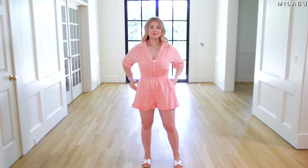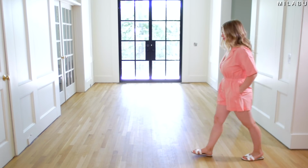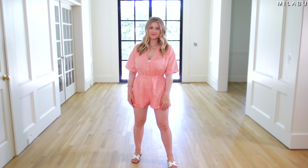Again, you have pockets, which is really nice, and they're lined pockets just like the shorts. They do have a nice lining, that way it's not see-through, because I feel like with this material, the top is not lined, so keep that in mind. But the bottom is, which is so nice. And I feel confident, I feel comfortable. I love how airy and lightweight it is. And I do like that it's all linen and cotton. So it's nice and breathable, perfect for the summer months.